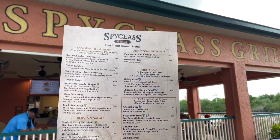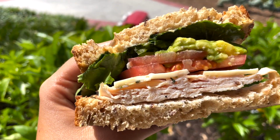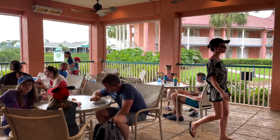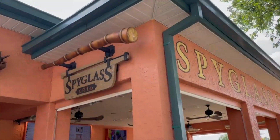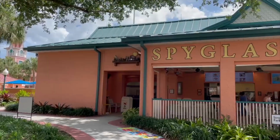Now, one of the reasons this location tends to not be in my brain all the time is its location. If you've never been to Caribbean Beach before, then let me be the first to tell you it is big, like expansive, maybe even bigger than some small towns. So if you're staying at this hotel in the Trinidad area, then great, you'll be able to walk over to Spyglass Grill easy peasy. But if you're located at one of the other buildings, it could be quite a trek to get from your room to this tucked away quick service spot.